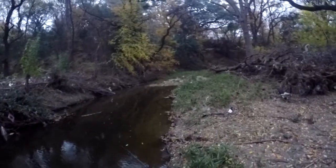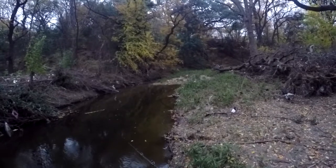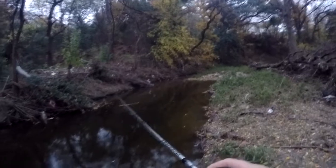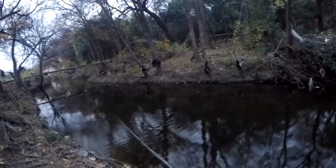Can't even see my line anymore. Oh, there we go. Oh, come on. Just heard one splash right behind me, of course. Right where that splash was, and he's taking it. Got him. First one on this rod.